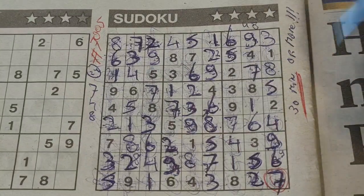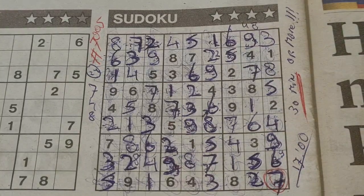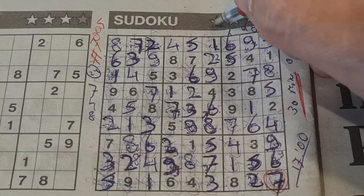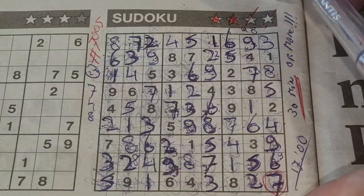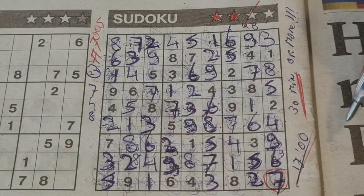Finish. 17 minutes. Well, quick to solve this one. 4 stars? No. 3 stars? No. Let me give this a 2 stars. I'm not faster than 50 minutes, so let me give this a 2 stars. Faster than 20 minutes, so definitely a 2 stars.